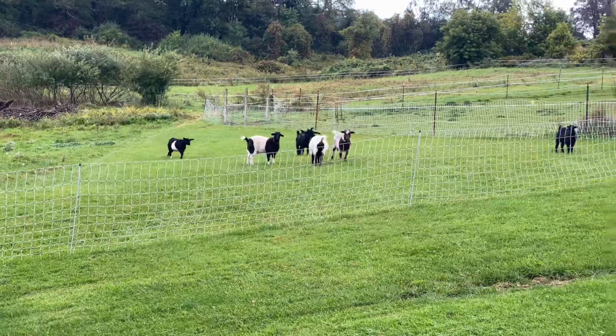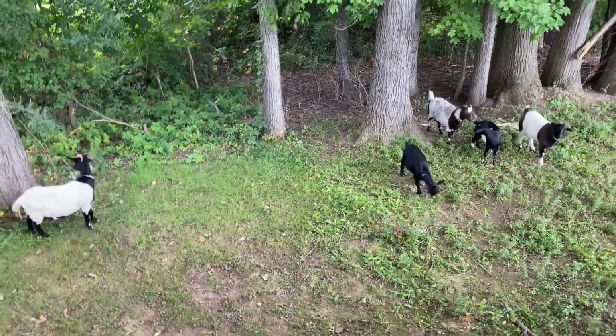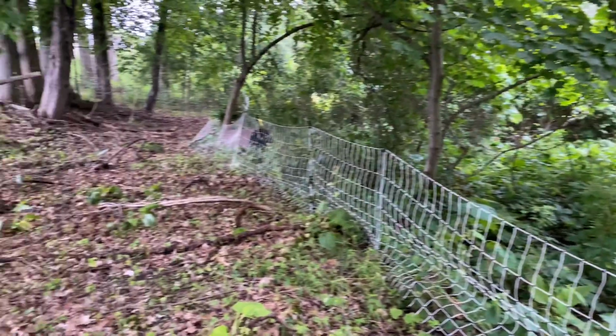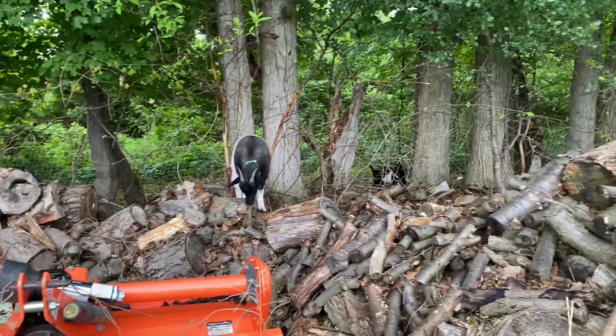To be able to utilize this, I have all that electric netting that I had with the alpacas, so I can fence off and have them run into the woods and eat that way. So it's very easy. I am starting to see parts of my property I've never set foot on before. It's like I have a really adorable landscaping crew.